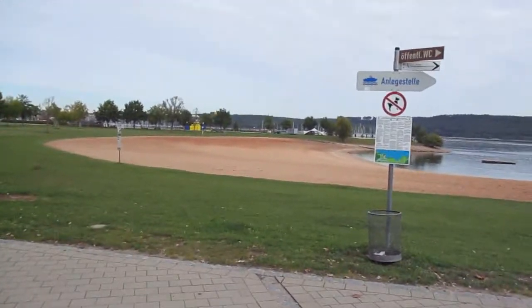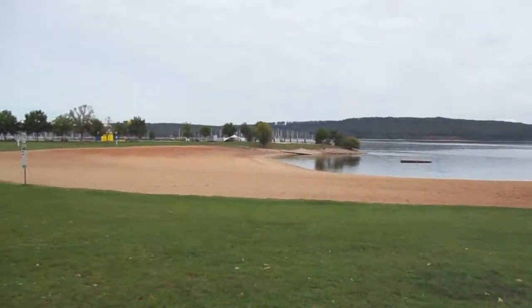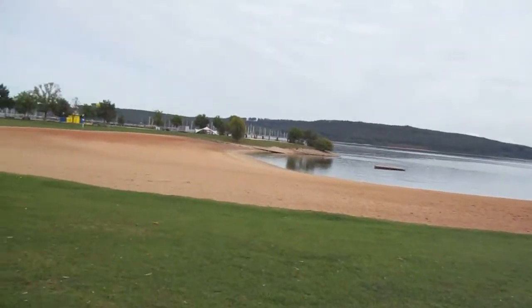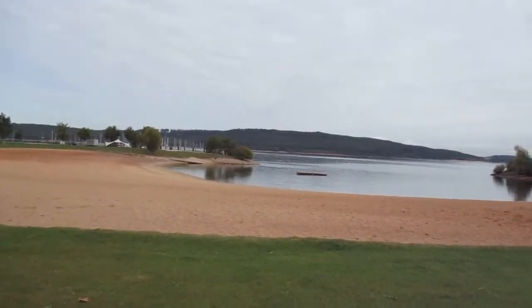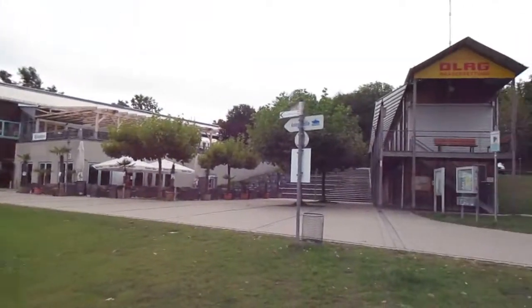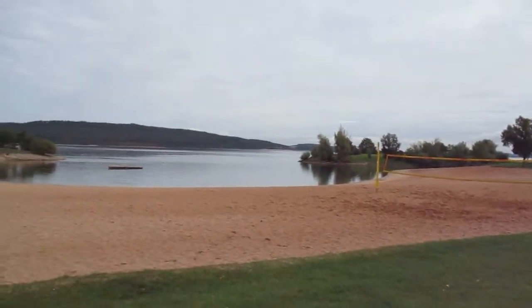So, we're lucky walang tao kasi autumn na. So, malamig na, wala nang naliligo. Pag summer ito, make sure madaming tao dito. Yan. Ang ganda. Okay. This is the swimming area. And that's the restaurant there. It's very big.